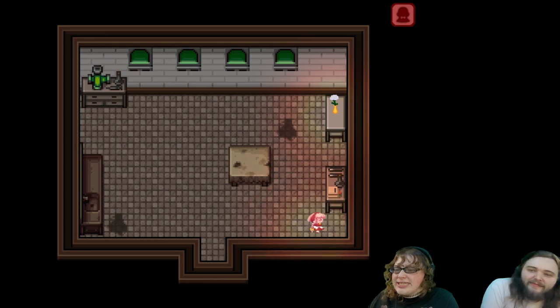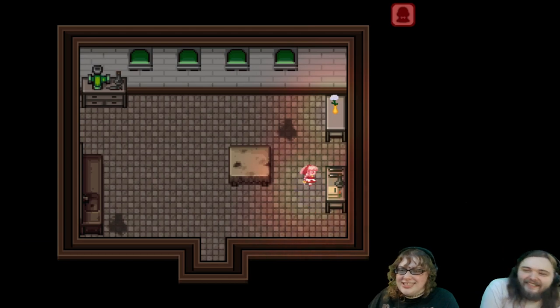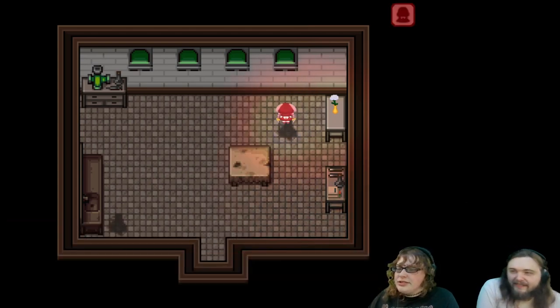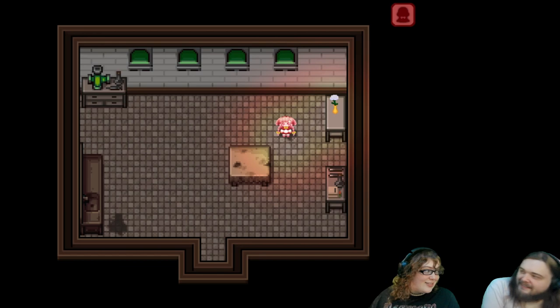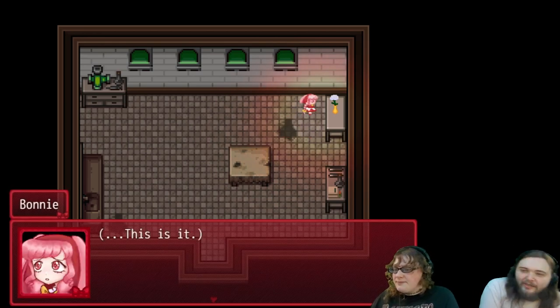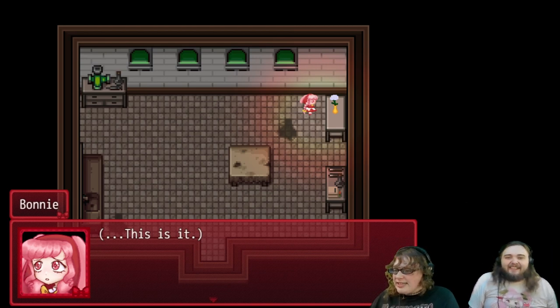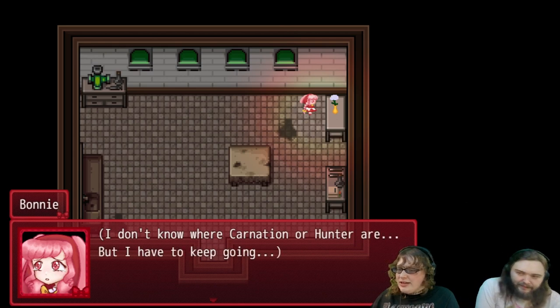I would like to read the files. They look like files. Fine. Do you think I can look outside? Probably not. But I could reach the pipes. Does that make sense? No. Alright. Flower, come with me. Bonnie's just not concerned with what's outside. I suppose. Priorities. This is it. I don't know where Carnation or Hunter are, but I have to keep going.